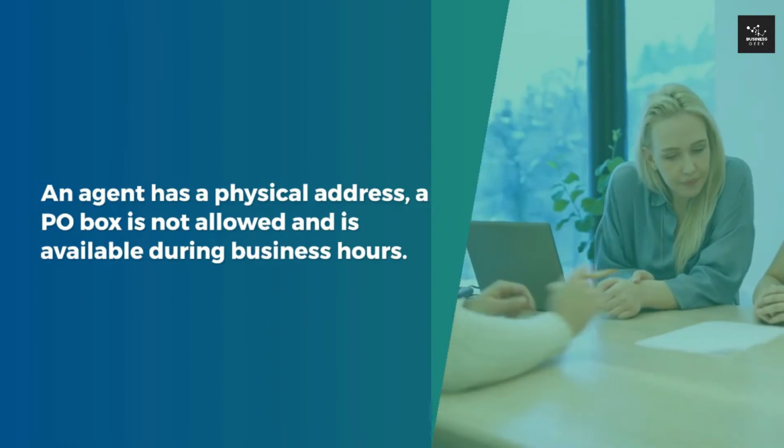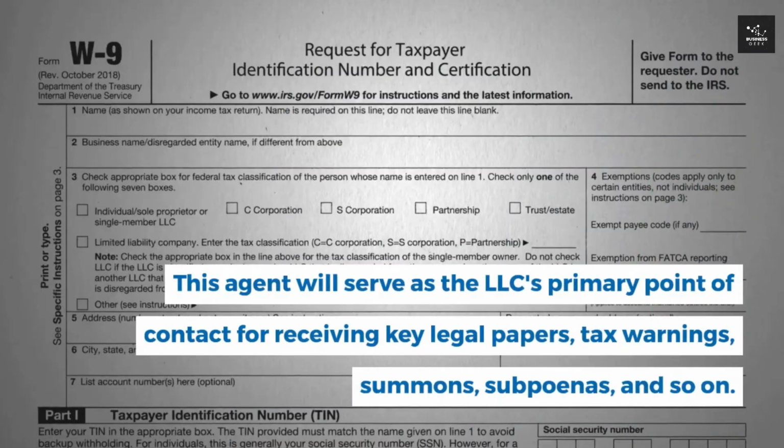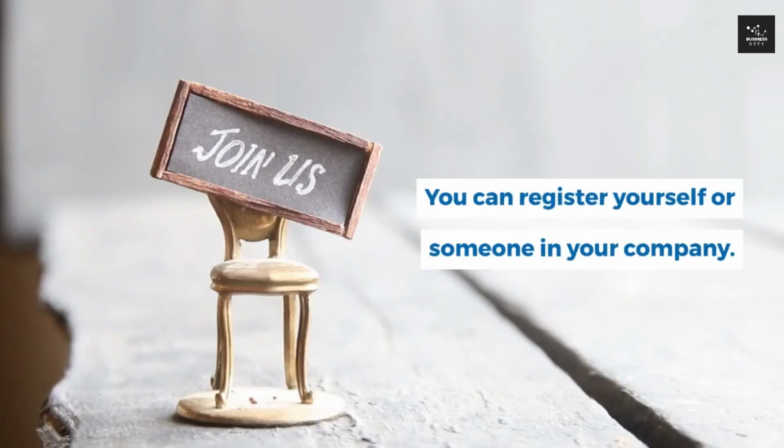Step 2. Delaware requires LLC to have a registered agent. An agent has a physical address, a P.O. box is not allowed, and is available during business hours. This agent will serve as the LLC's primary point of contact for receiving key legal papers, tax warnings, summons, subpoenas, and so on. You can register yourself or someone in your company.